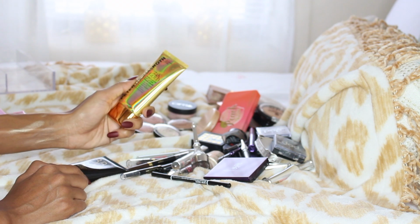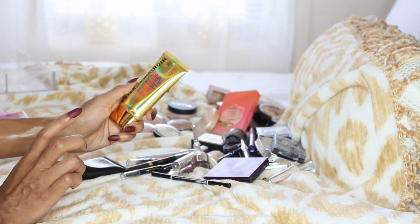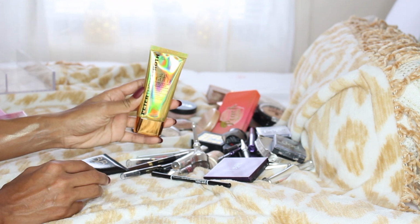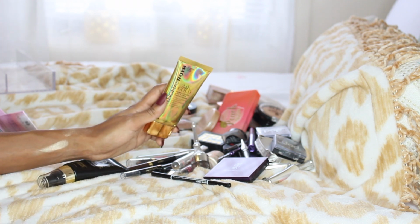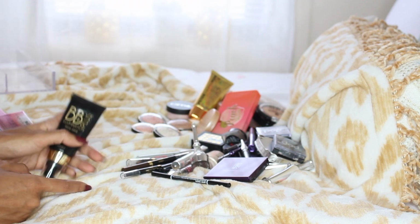Not gonna keep though. Peter Thomas Roth 24K Gold Pure Luxury Lift and Firm Prism Cream. This is so good, especially in the summertime, or just to apply under your foundation to give you a beautiful glow. Also, if you're on vacation, you could put it on your collarbone or arms. It's going to give you a really nice glow.